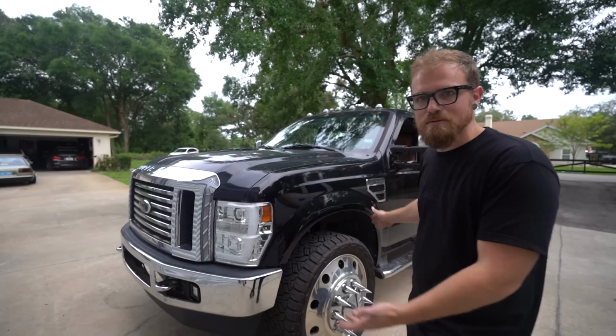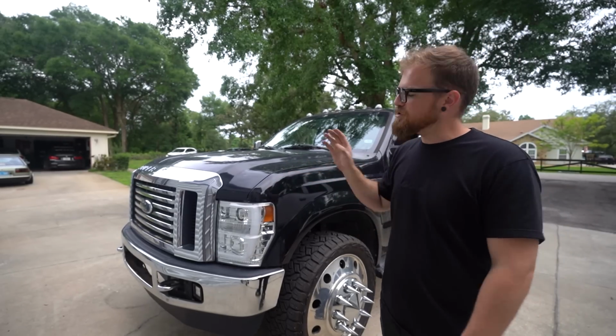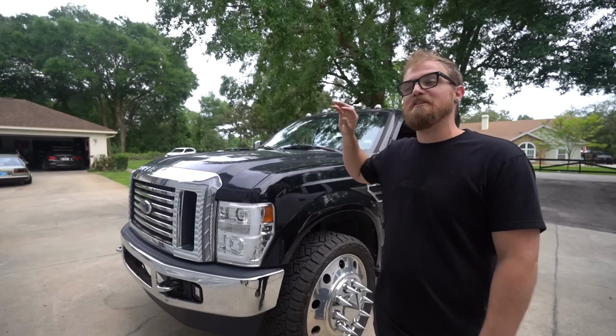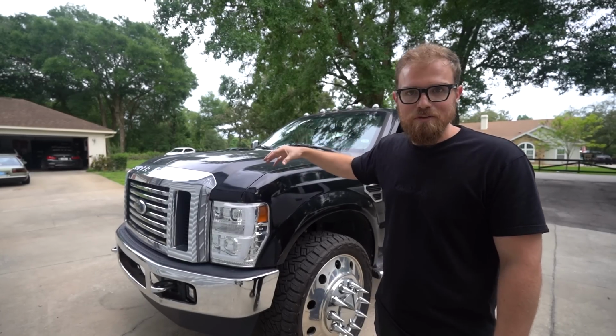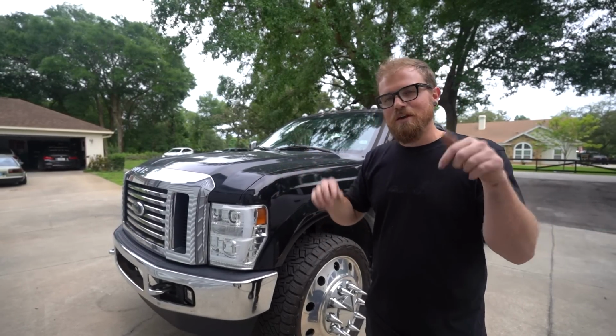So that being said, let me know what you think. What would you do? I know a lot of you are going to say the Cummins, but really think about it. Which one would you pick? Which one would you rather have? Which one would you rather sit in for 18 hours on a road trip towing a trailer? Which one would you rather work on? Think about all those things and let me know in the comments below.